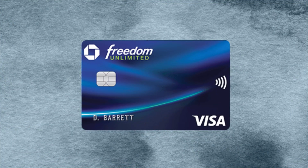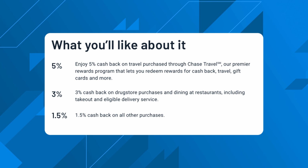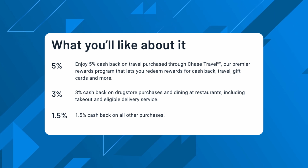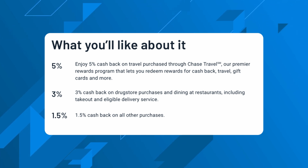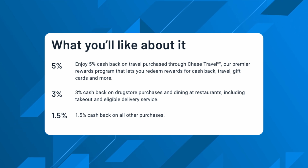Chase Freedom Unlimited card. Surprisingly enough, the Chase Freedom Unlimited card is something that I haven't gotten myself into yet. I do have the Chase Freedom Flex card, and I do have the Chase Business Unlimited card, which is relatively the same, just in different spend categories. So the Chase Freedom Unlimited card is something that I am considering because of multiple factors. The first thing is that it is a $0 annual fee card, compared to the Hyatt card that I mentioned earlier, which has a $95 annual fee, and if I could avoid more annual fees, I would like to do that.